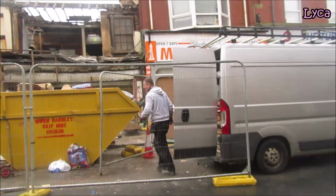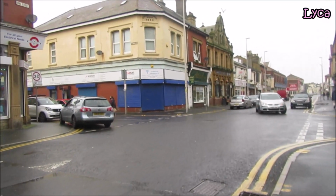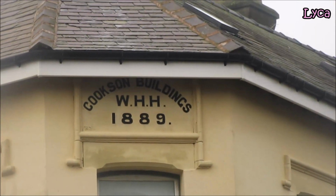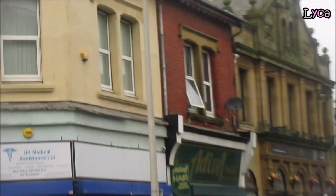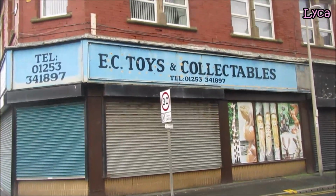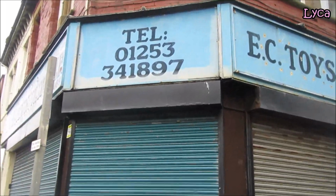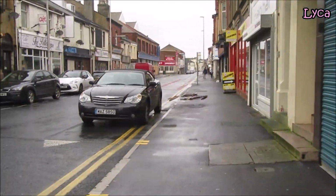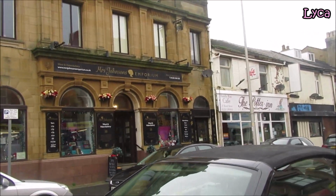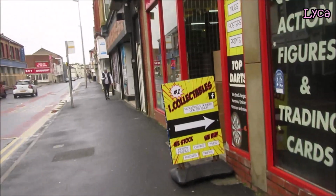Wow, look at that. We've got old building there, Cooks and Buildings, 1889. EC Toys and Collectibles. So you'll know where to go to get your toys and collectibles, folks. Just going to get across quick before that car gets there. There you go, there's the number to that place. Mrs. Johnson's Emporium. That looks fairly epic. Wool and haberdashery. And we've got more collectibles there.